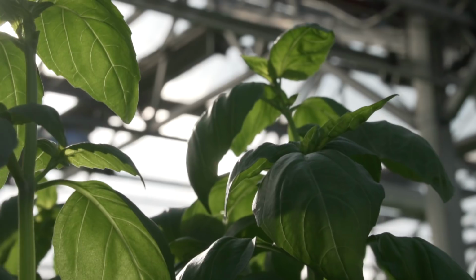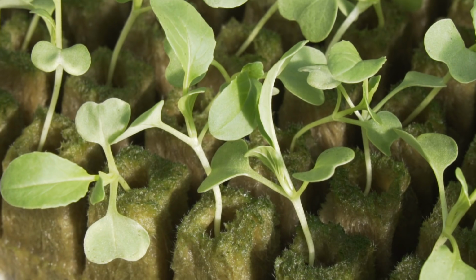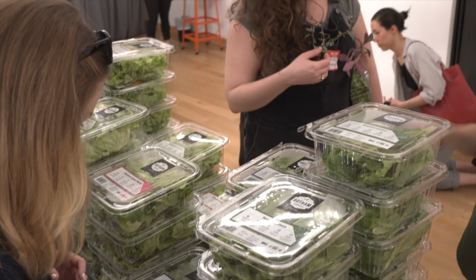So our founders back in 2011 realized that there was a real opportunity to grow these highly perishable leafy greens and herbs in New York City. And so we started to look to the ground and quickly realized that it would have to be very expensive lettuce if we were going to be able to afford to grow in greenhouses on the ground. And so we started looking to the roofs.